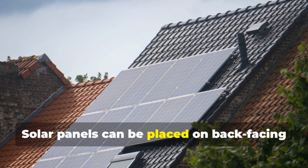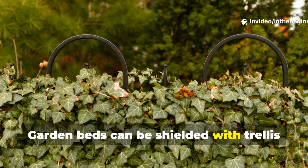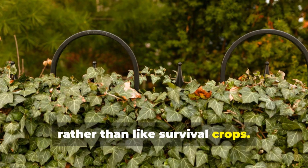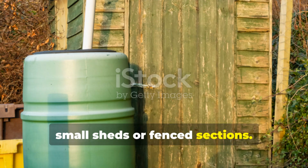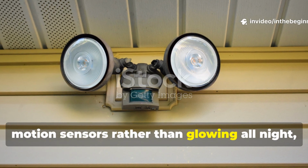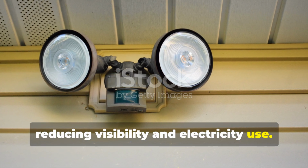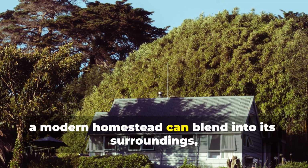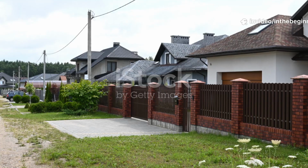Solar panels can be placed on back-facing roofs instead of street-facing ones. Garden beds can be shielded with trellis plants or hedges, so they look decorative rather than like survival crops. Rain barrels can be disguised inside small sheds or fenced sections. Even outdoor lighting can be set on motion sensors, rather than glowing all night, reducing visibility and electricity use. Just as wartime homes vanished into darkness, a modern homestead can blend into its surroundings, drawing no more attention than necessary.